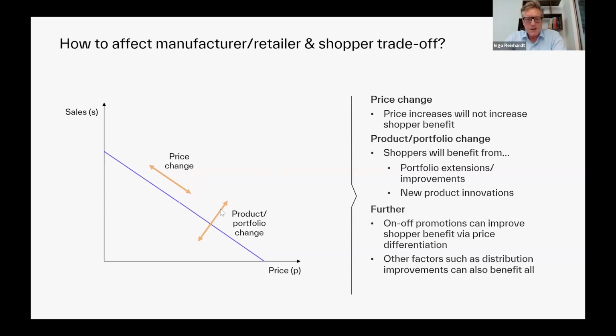the benefit for the shopper is really to change this curve here, right? To move up the demand curve. And this can be done by different things. It can be done by improving the portfolio, changing product sizes, adding products, removing products, or introducing new products that give a lot of value to the customer. So this is, I think, the key way to improve the shopper benefit: in some cases where we're off the optimum with price changes, but much more so with product portfolio changes that really add value for the shopper.